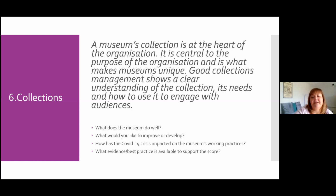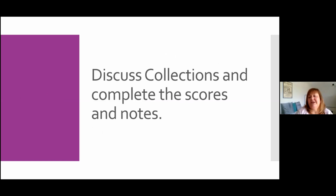Think about those things, discuss collections in your group and complete the scores and the notes, and then come back for the final sections of the online health check.